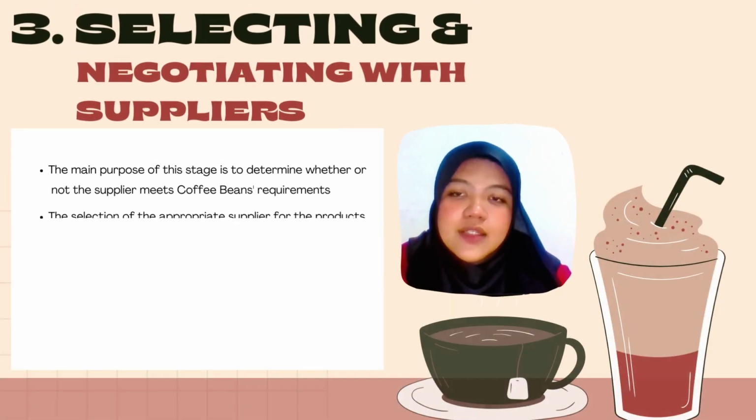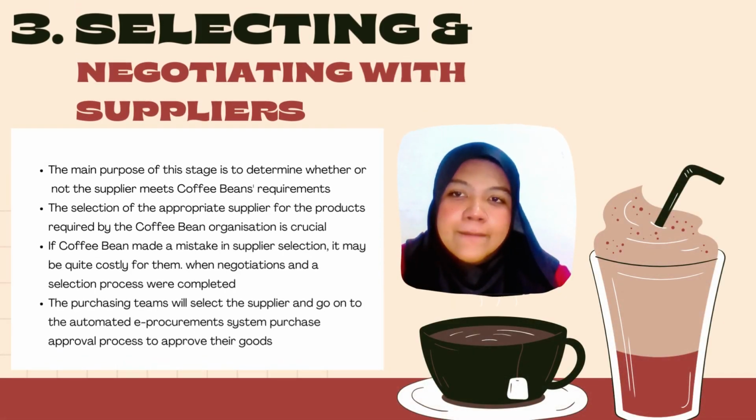Next, selecting and negotiating with suppliers. So the main purpose of this stage is to determine whether or not the supplier meets Coffee Bean's requirements. The selection of the appropriate supplier for the product required by the Coffee Bean organization is crucial. If Coffee Bean made a mistake in supplier selection, it may be quite costly for them. Negotiation and a selection process were completed.